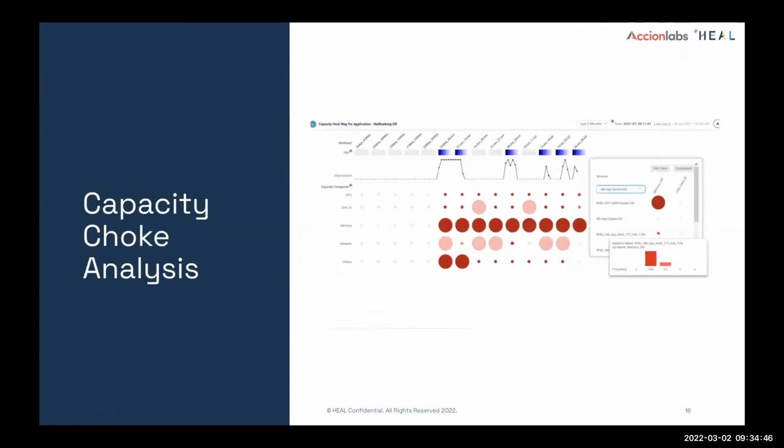And capacity choke analysis is where we use the same algorithm to look into historical data to see what the capacity bottlenecks were. You can see whether it's memory or CPU, looking at the past data. And that way, if you expand the choke point, you'll address application problems. All right, next, please.